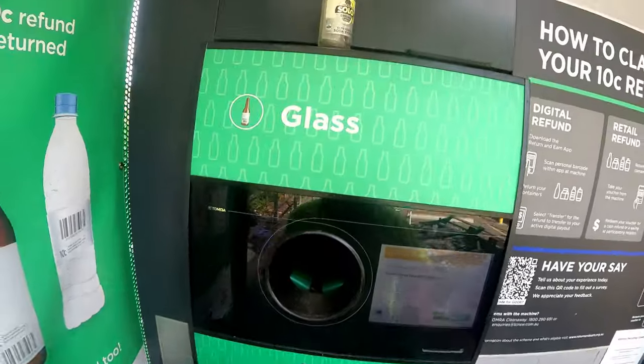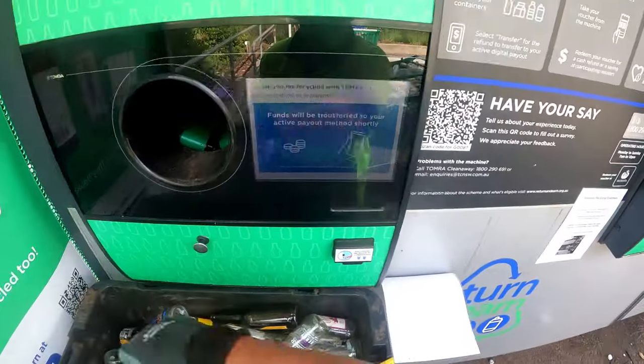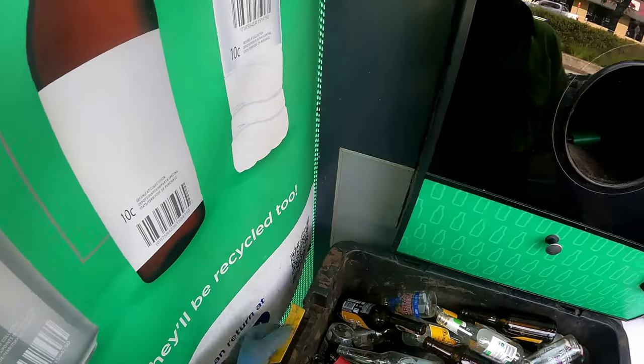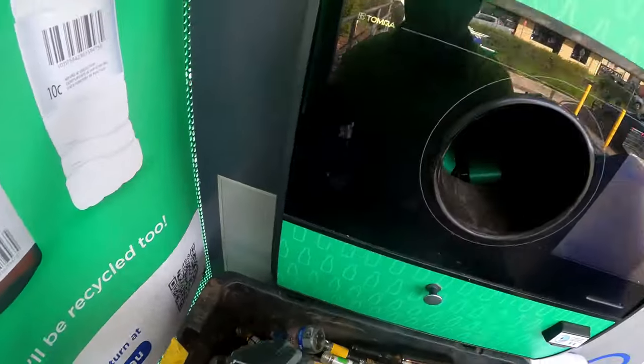That's 500. Grab the phone, transfer that. Damn. Talk about an exercise and a half. Wait for the machine. There we go. We're good to go again. Let's go.